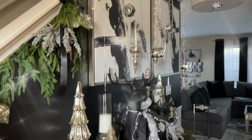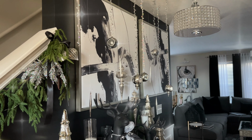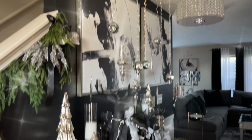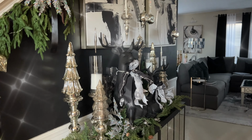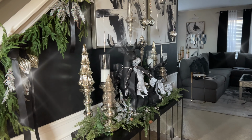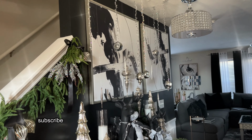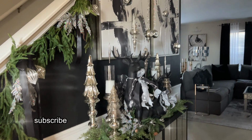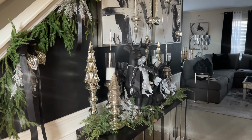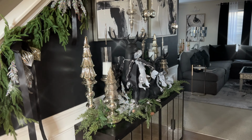Now, if you're a fan of Rebecca Robeson's, she spends a lot of money, guys, a lot of money doing her glamorous decor. Well, I don't have that kind of money, but I do like to get a similar look. You know how I love to get the Luxe look for less, and I think I have achieved the Luxe look for less. So leave me a comment down below. Let me know what you think, but I am absolutely in love with this.